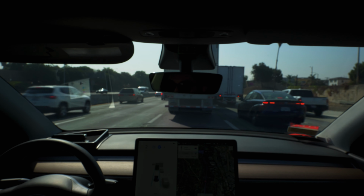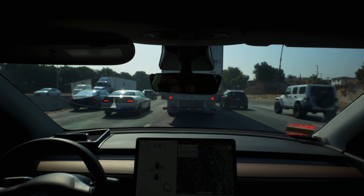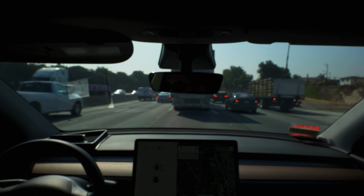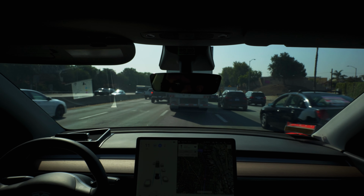Tesla's braking to a complete stop at 2 miles an hour. Now it's just inching forward just a little bit. I wonder what's going on in this lane. These cars all around us seem to be going a little bit quicker, so maybe we should throw it out of autopilot and go into some of these other lanes.